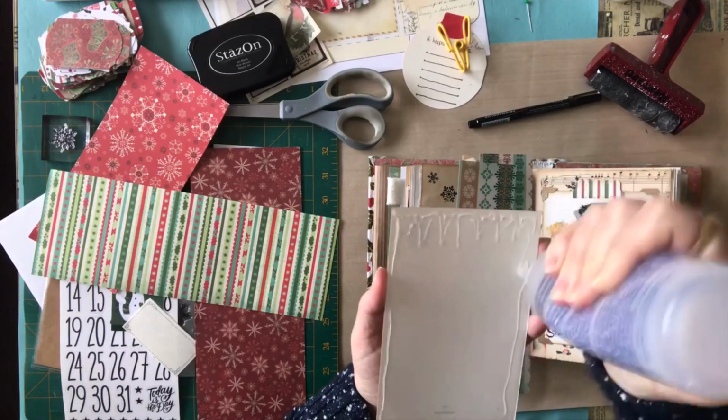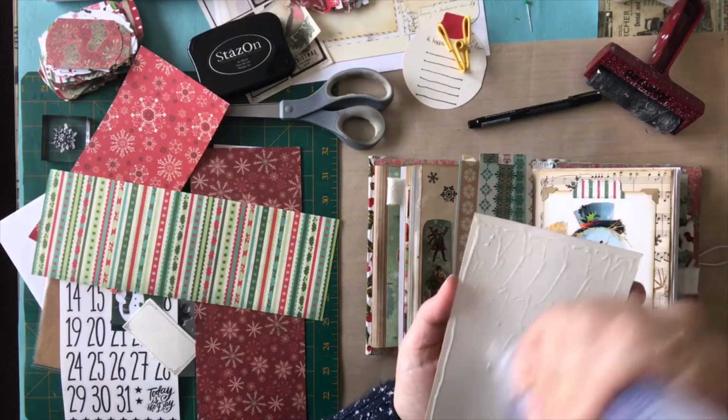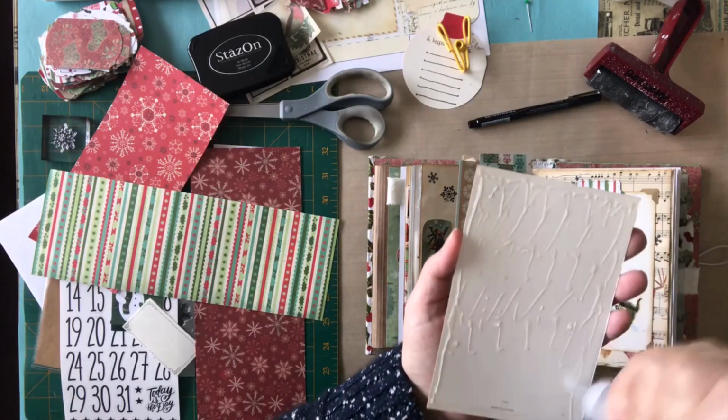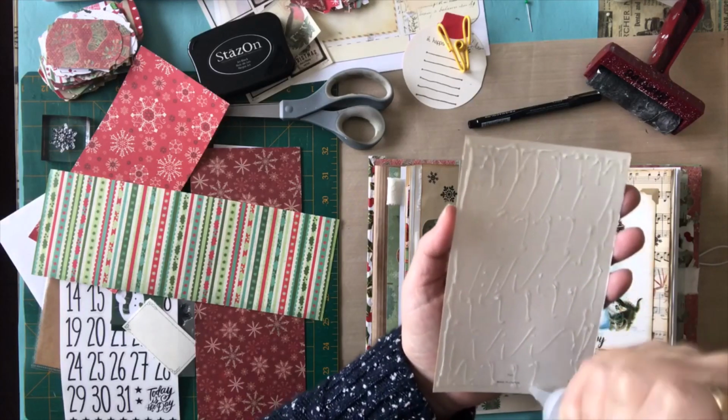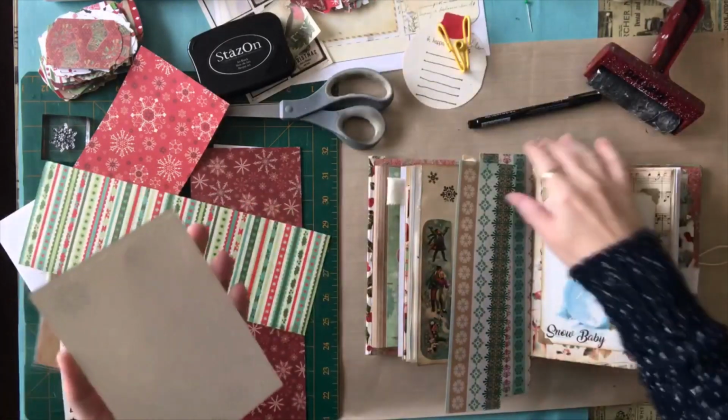This card, I think, might have been from one of those places where you make a donation, because it actually was made in Canada. That's what it says right there at the bottom of this card. So that's a good thing. And I've lost my lid for my glue.